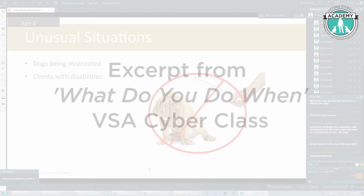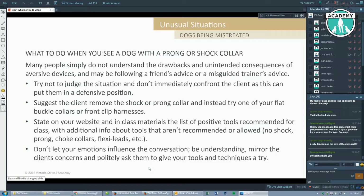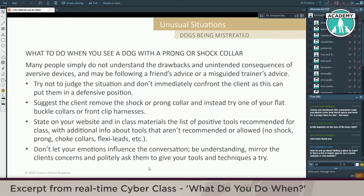So, unusual situations. What do you do if you see a dog being mistreated? Or how do you handle clients that may have disabilities? You see your client getting out of the car, walking into the training center, and you see the dog wearing a prong or shock collar.